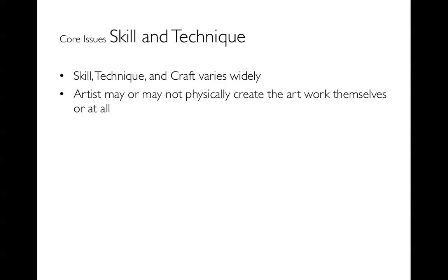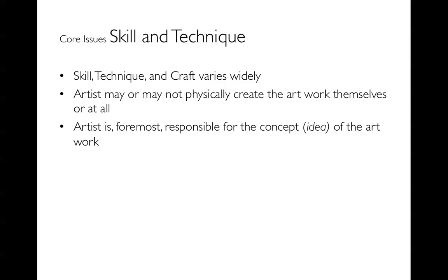The artist may or may not physically create the work themselves or at all. And the artist is foremost responsible for the concept or the idea of the artwork. In terms of expression and the artist's intent, it's neither personal nor cultural, at least in the traditional sense.